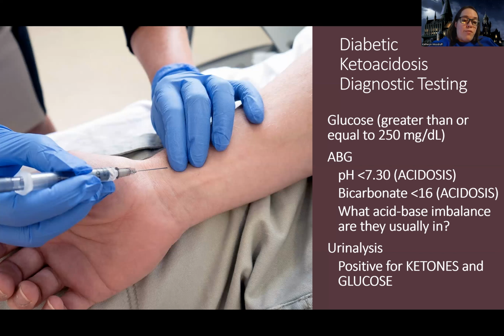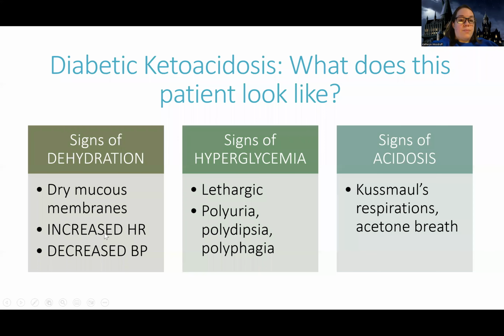And then again, like we mentioned before, if I have a whole lot of sugar in my blood, my body's going to try to get rid of it and it's going to come out in my urine. And so I'll have that positive urinalysis for glucose.